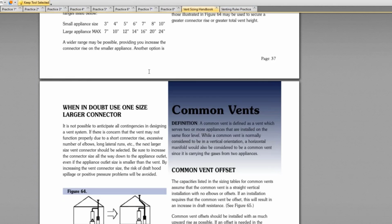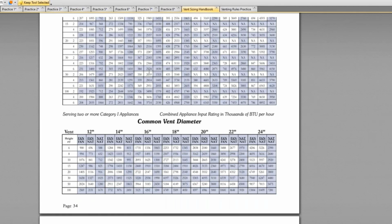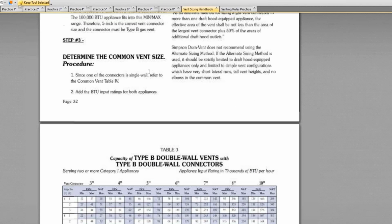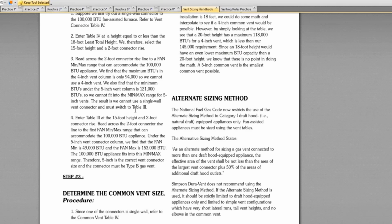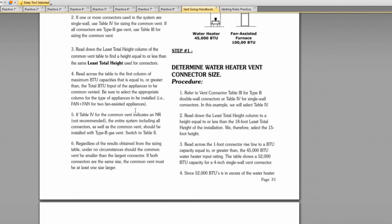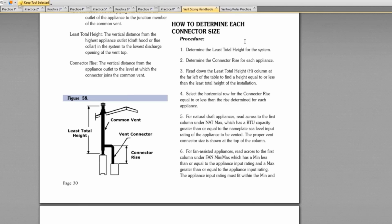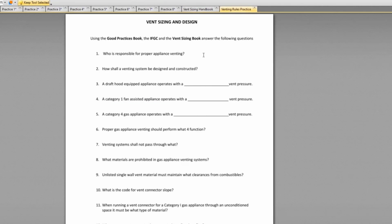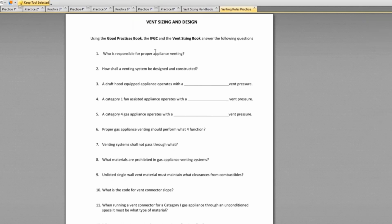Read this book to at least page 40. Okay. It's got the gamma charts in it, the sizing charts, because we're going to be working off the sizing charts here pretty quick. It explains how to use them. I've got a whole bunch of practices for sizing flues, so don't worry, you're gonna get bored to death with flue sizing practices. But when we meet again, I want you to have read this book at least to page 40. Highlight anything you think is important, okay? And complete this vent sizing and design practice exam. Again, 28 questions. The only way you're going to find the answers is by looking through these 3 resources, okay?